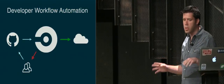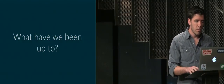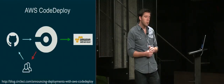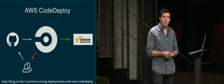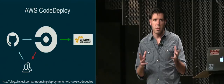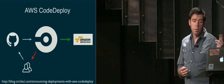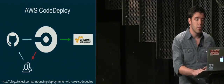So I'm really going to talk about what we've been up to, what we've been launching recently. And then I'm going to talk a little bit about go-to-market and interesting things there. So recently launched support for AWS Code Deploy. Amazon launched this at re:Invent last week, and we were one of the launch partners. Code Deploy is a new and interesting way of deploying to AWS. We link there if you're interested in how that works.